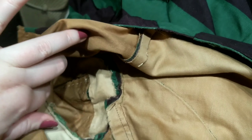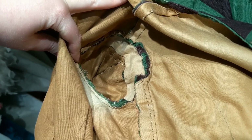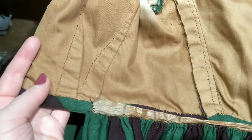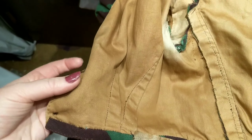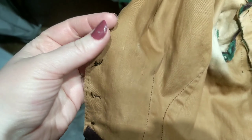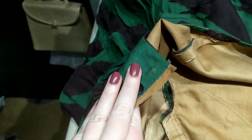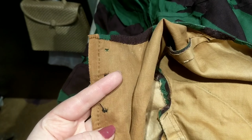We've got interesting stitches here on the shoulder as well. I don't know that those stitches have any function, but they're nice and wide. You can see a better view of the underarm there. Nice little darts. And here we have wonderful stitches that attach the lining to the outer, and you can see again where the lining sticks out past the outer. I think that's such an interesting detail.